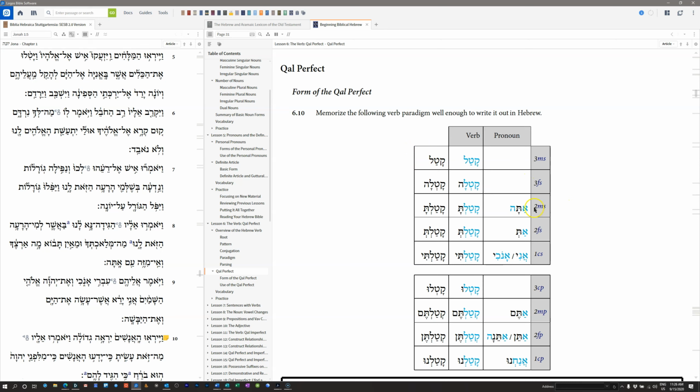But in verbs, the person also affects the spelling. So third masculine singular is katal, but if I move this to the second person, instead of he killed, it's you killed. Well, now instead of katal, it's katalta. And actually it's katalta. We're going to accent this syllable here. So you can see that the person, so third person, second person, first person, that's going to affect the spelling as well.